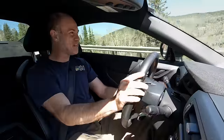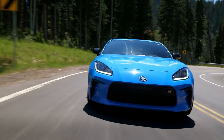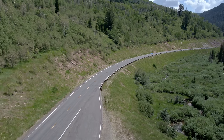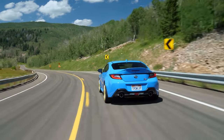That's the feeling of the GR86. That's what I love so much about it. It's just so delightful to drive. It's so friendly. And the best part about it is the knowledge that you did not pay too much for your fun. 30 grand for a car as fun as this.